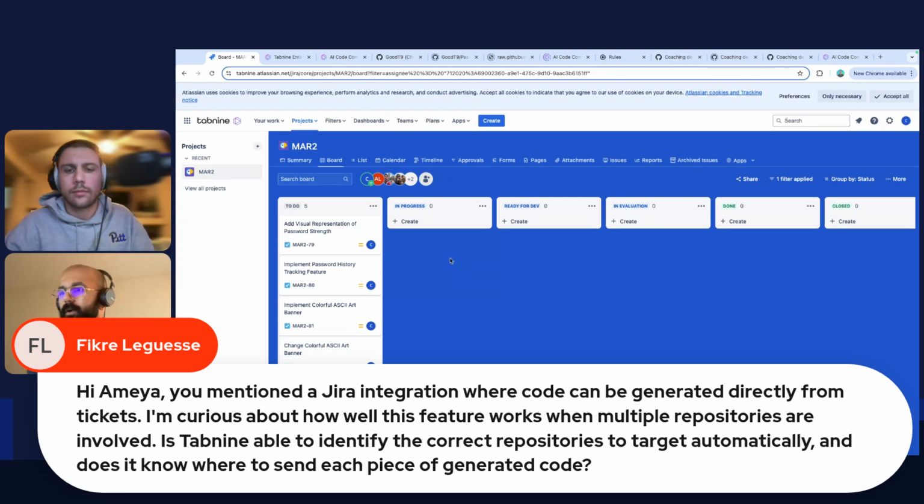And the question on does it know where to send each piece of generated code? That would happen in your pull request, right? And when you're actually pushing code into production. So that's where the code review agent can help and shine there.